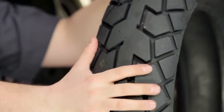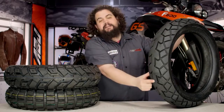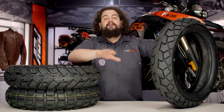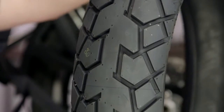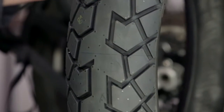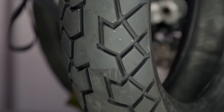There are huge voids between the knobs, but some of the stuff that makes this thing great for on-road, this continuous center rib right here. The continuous center rib on the TKC70 does two things for you. First, it keeps your noise down. Doesn't sound like you're rolling around in a Jeep with a big old set of Super Swampers on it. The other thing it's gonna do for you is keep your wear down.